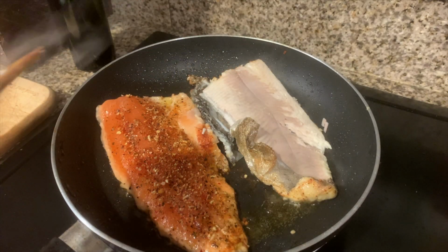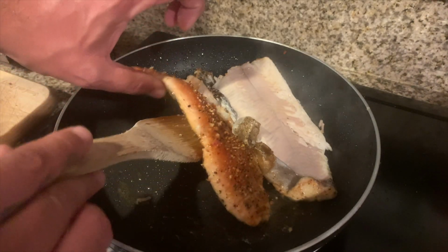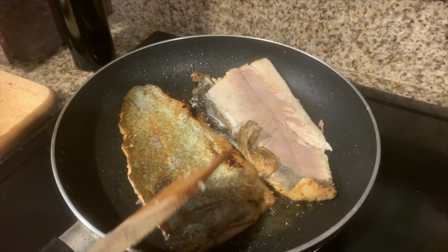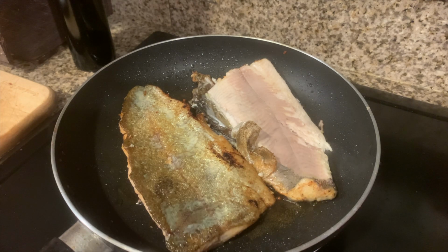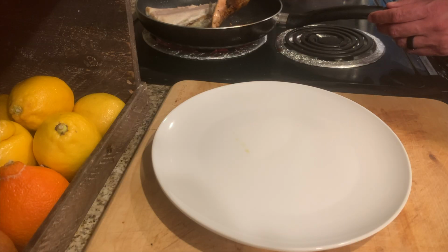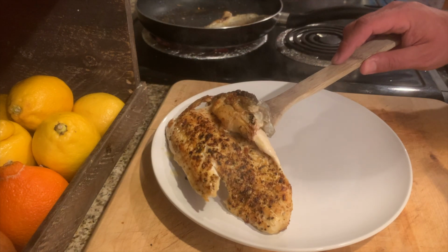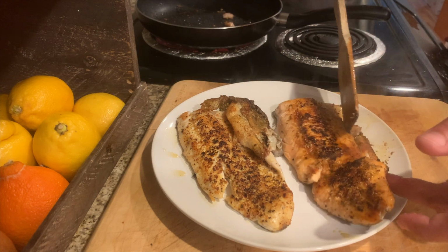Well, the skin came off. That's the store-bought. And that right there that we just flipped was our caught. We caught that fish. So I don't know if that's a big difference right there. The skin came off. That just means it's done. I chose the same thickness of pieces so we can get it evenly cooked at the same time. We're looking pretty good right now. I think almost done. Pretty done. There's our store-bought, and there's our lake caught.